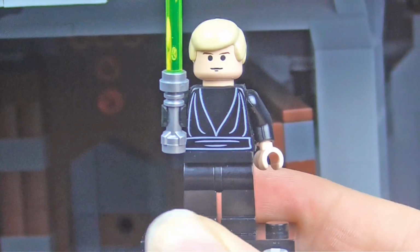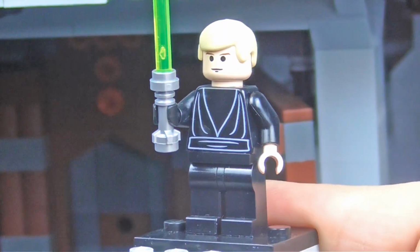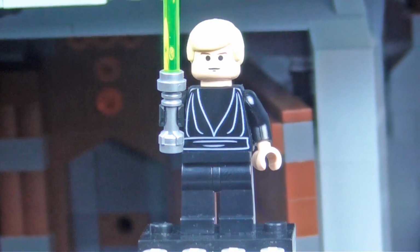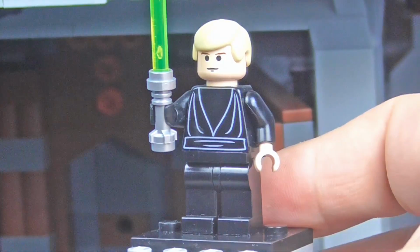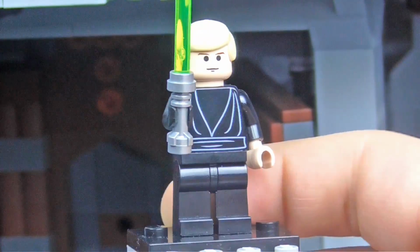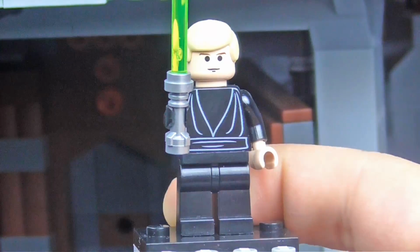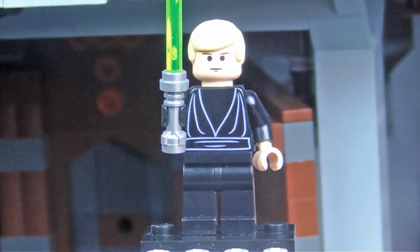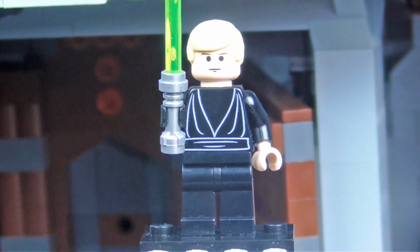I'm glad we got different variants of Luke rather than just one solid version, because it really is a play set, this thing. That's why technically it's not a UCS set. It's much more of a play set. So it is good for adults and kids, and that's probably why it's sold so well. But anyway, that's basically it for the Lukes, if you will. Let's now go on to his sister, Leia Organa.